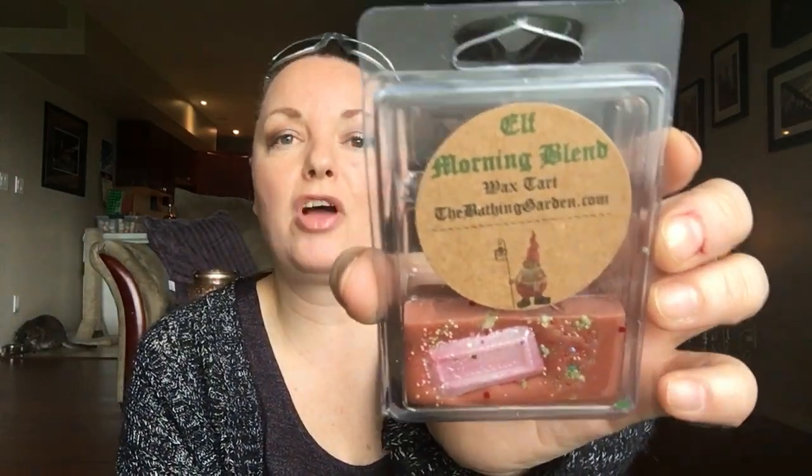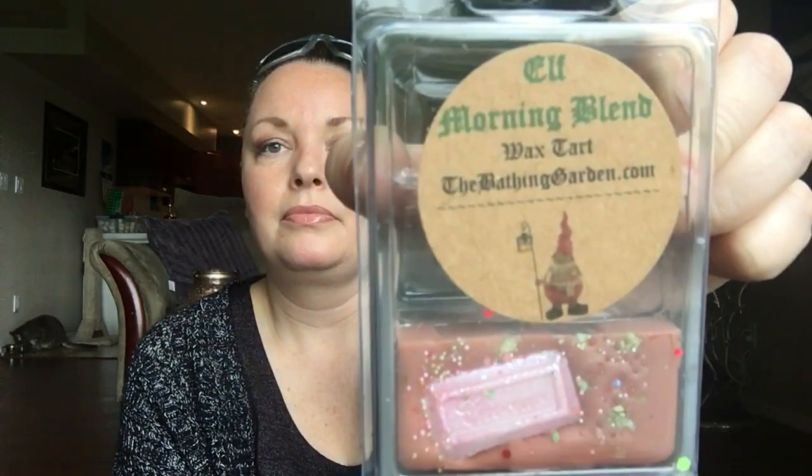Anyway, Elf Morning Blend. This is probably my favorite coffee scent from the Bathing Garden. This is described as coffee, candy cane, chocolate, marshmallow, peppermint bark. This is so good. I love this one. It's got definitely coffee, but it's got peppermint. This is the other thing that comes out, and I love it. It's very Christmassy, but I melted one of those cubes in each of my warmers on weekends until I ran out of that. It was so good.